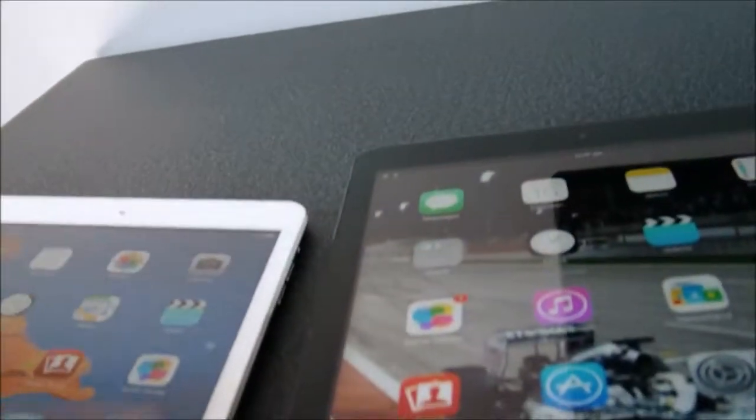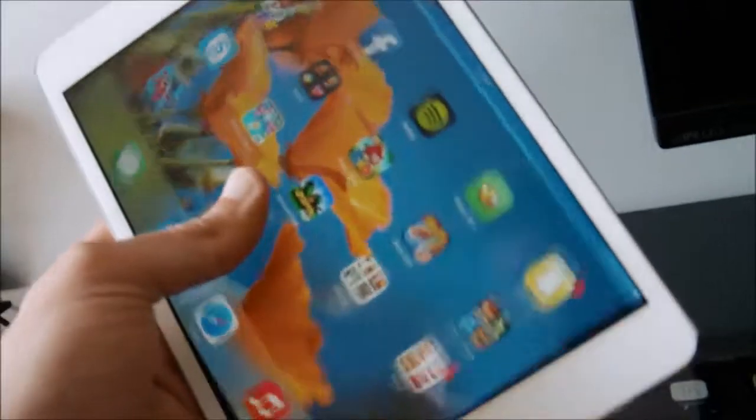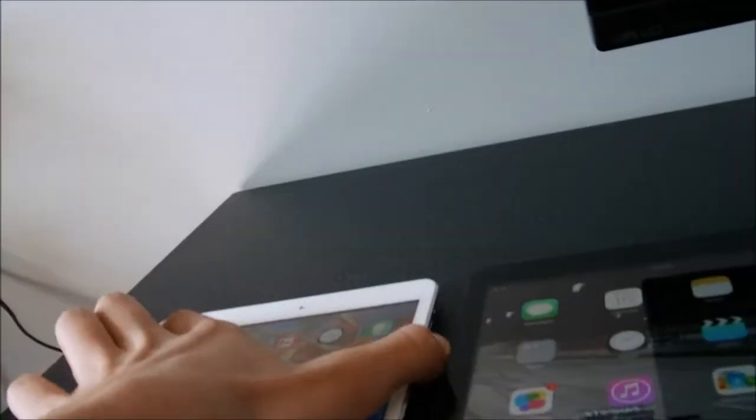Anyway, as you can see here, the iPad Air and the iPad Retina are pretty much exactly the same in thickness. The iPad Air may be a little bit bigger, but in thickness terms, there's no difference. But because of the smaller screen size, the iPad Mini does feel slightly thicker, just because of that form factor. It's not thicker, as we just found out, but to me, in my hand, it does feel a little bit thicker. But yeah, that's about it, really.